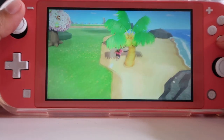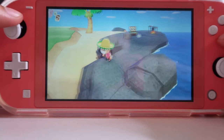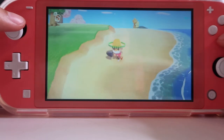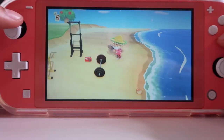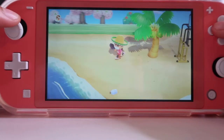Oh, I'm gonna show you my little setup over here. I got a little picnic basket. It's not that really good. I still need to fix it. And then over here, I think we have like a little workout area. Yeah. It's pretty cool. Ooh, we got a message in a bottle.